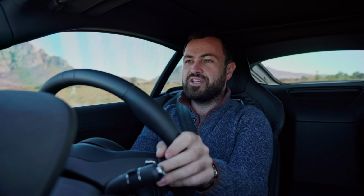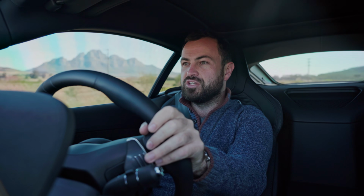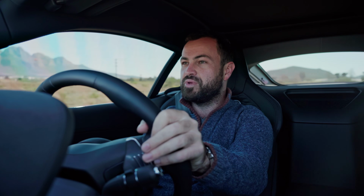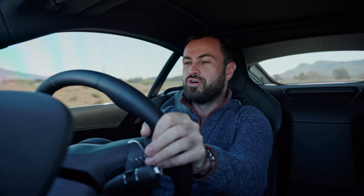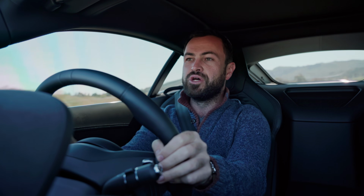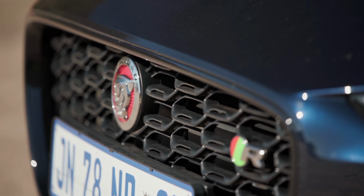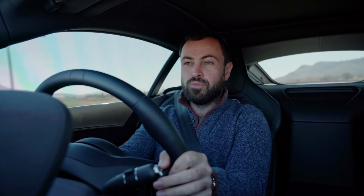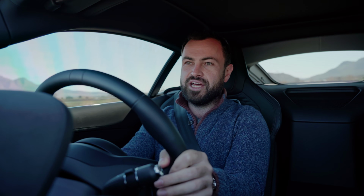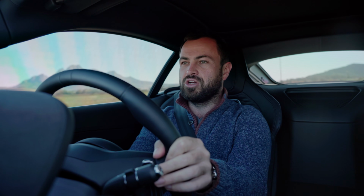Okay, let's start with the basics. Up front, under that long and beautiful, newly styled bonnet, is a 5-litre supercharged V8, which has been in Jaguar Land Rover products for quite a while now. But for this application, they have beefed it up to produce 575 PS, which also gives this car its name. But in a more useful metric of kilowatts, that translates to 423, which is a big number, especially in a car like this.